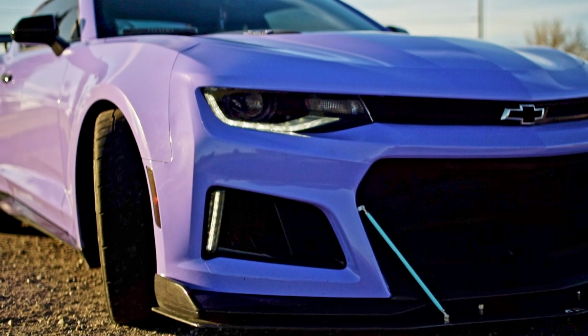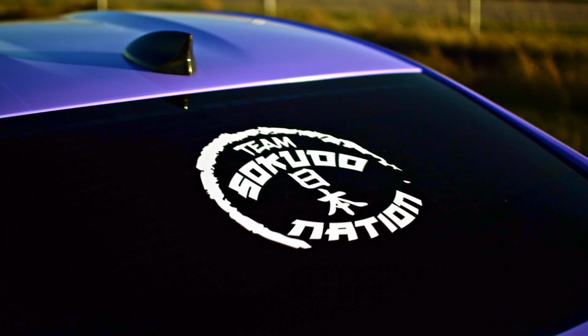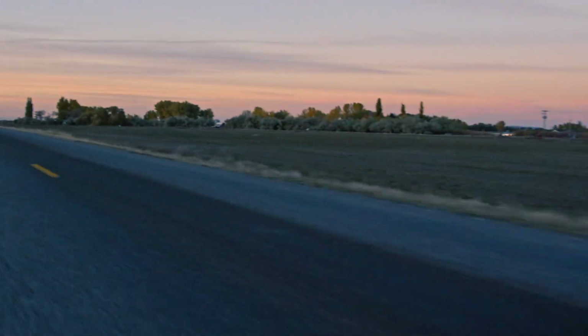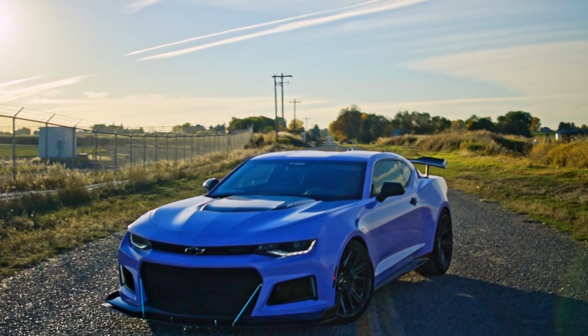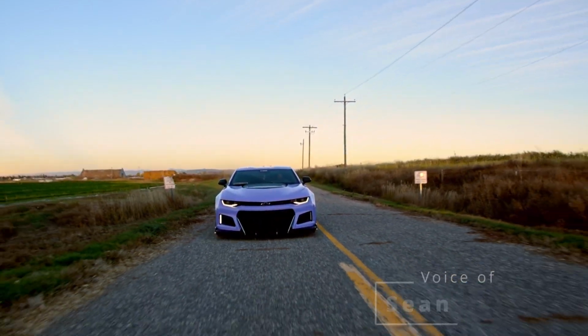The car itself can get pretty annoying driving it around town. It draws a lot of attention, whether that be the sound of it or just the color. It seems like every guy in a truck wants to race. My name is Sean, and I drive a 2018 Camaro ZL1.